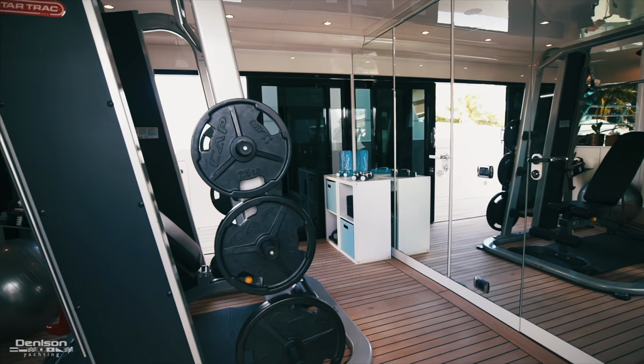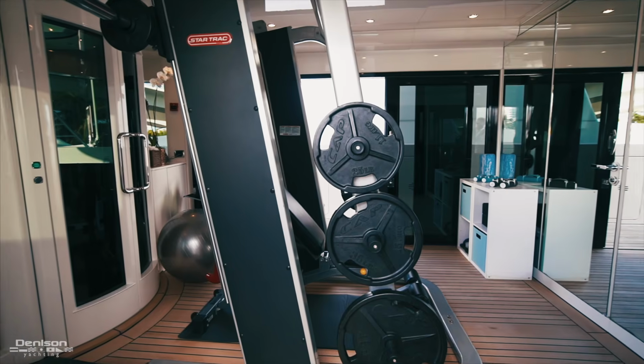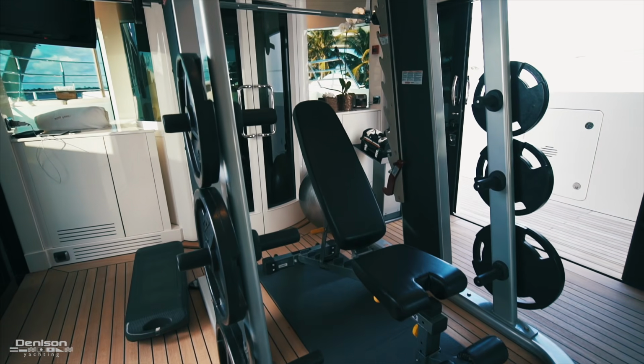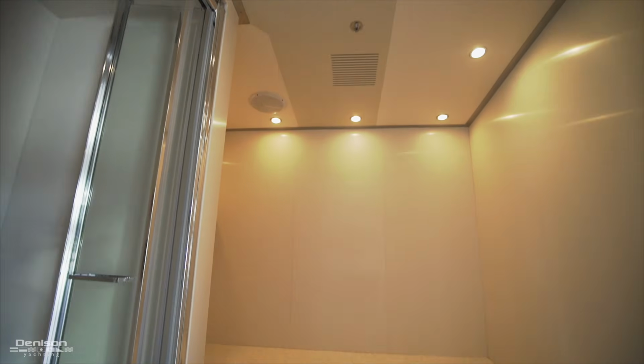Continuing forward in the center is an open-air gymnasium that can be fully enclosed if you want. You can also access this area from the elevator, which we'll see later. You have all the free weights, exercise equipment, and yoga gear needed up here. And to complete the space, you also have a dayhead and full steam room with separate shower.